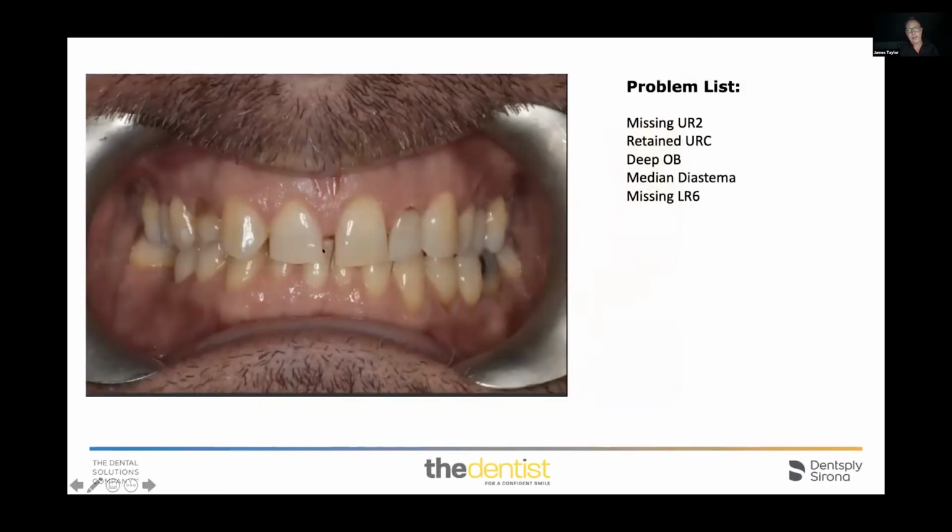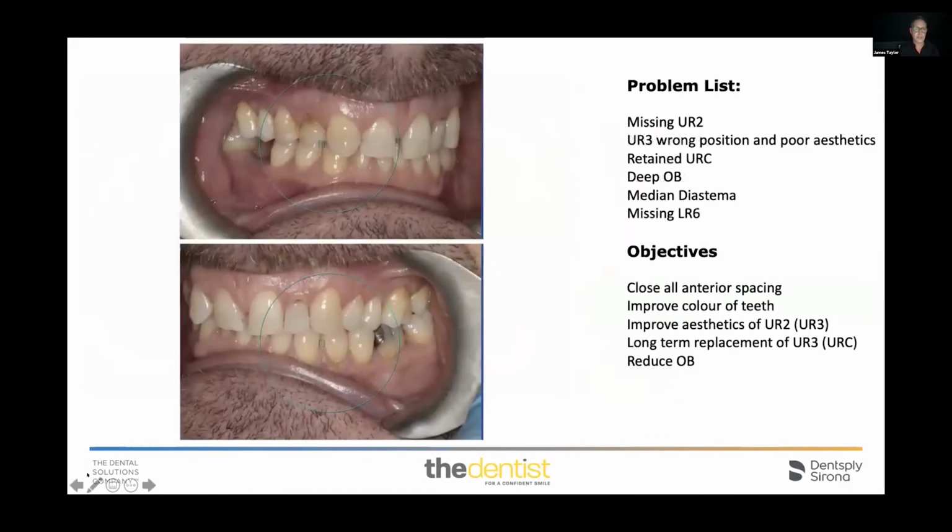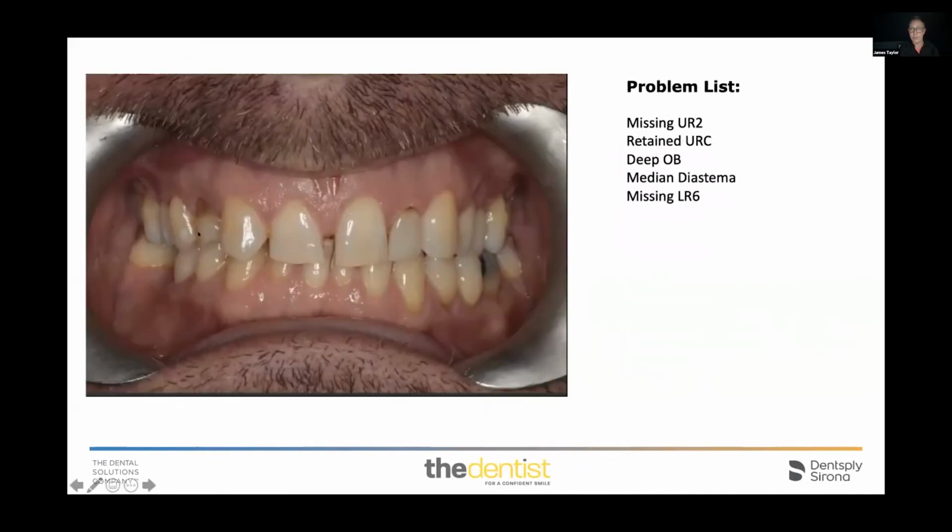This patient, okay, quite complicated in that he's got his 2 centrals there. There's a big median diastema, deep overbite, missing upper right 2. So the 3's moved into the 2 position. The C is present. So I'll go back. The C is going to be lost at some point. And he's also got the lower right 6 missing. We're going to address that later down the line. But we need to resolve this issue for him. He's unhappy with how it looks. He doesn't know what he can do.